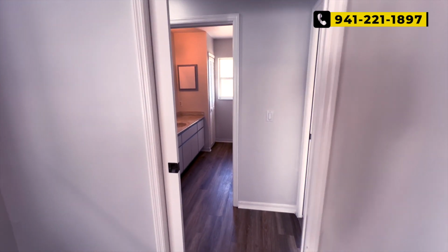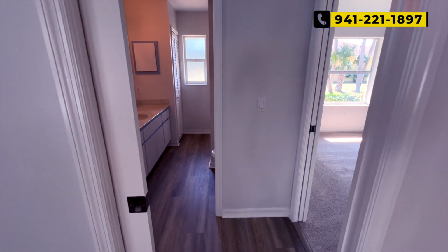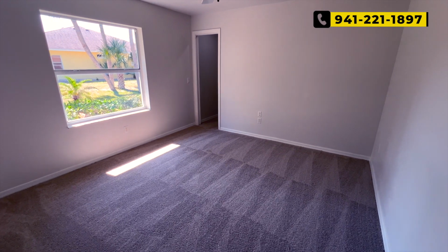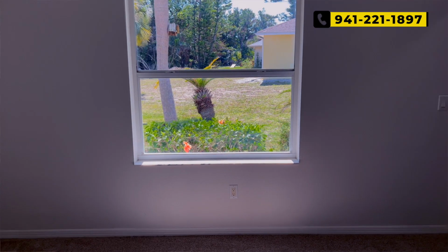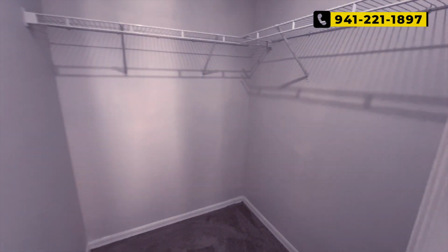This is one thing I like about the home as well. The layout makes a lot of sense to me. So first of all, you got this pocket door here to close off this area, and you can completely separate it. And you've got a bedroom in here, which is a pretty good size. Pretty big window for some natural light. And a walk-in closet, which is pretty good size.